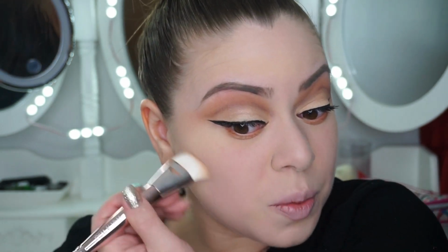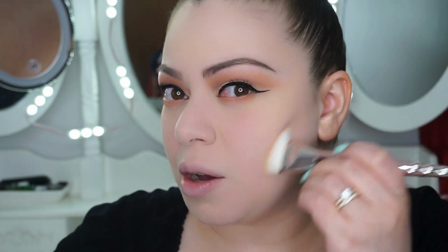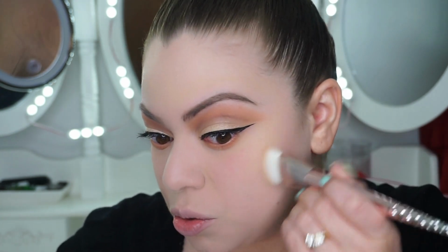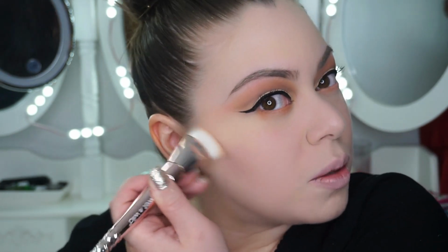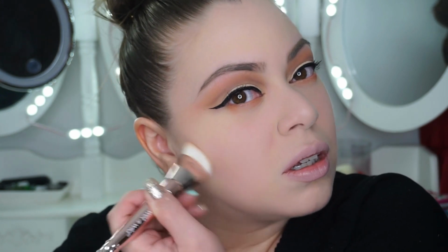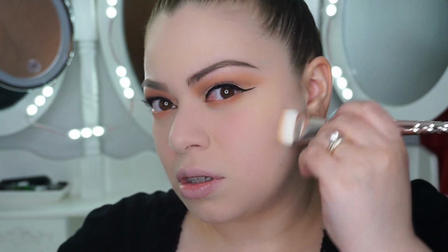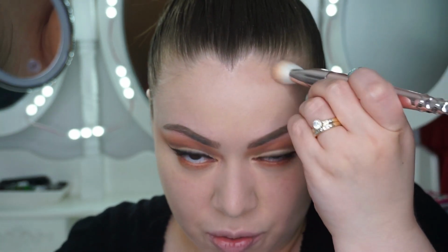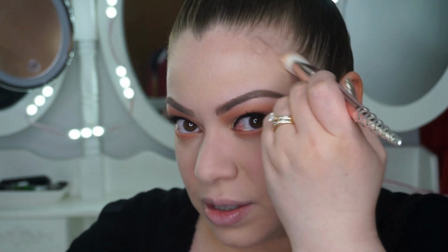And I really like this brush because the bristles are dense, but it's very blendable, so you can use this brush to blend. So I find myself using this quite a bit as well. And I'm just going to blend this a little bit. Put some up here in my forehead, going down to the sides.